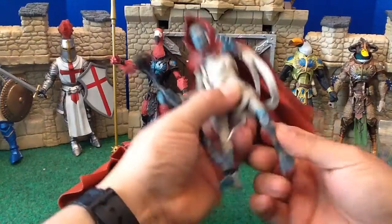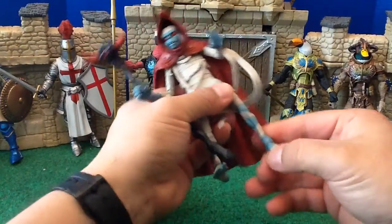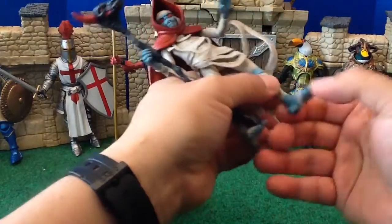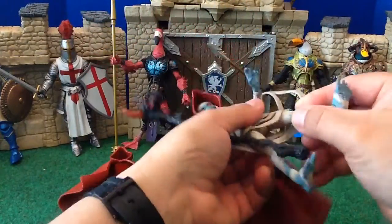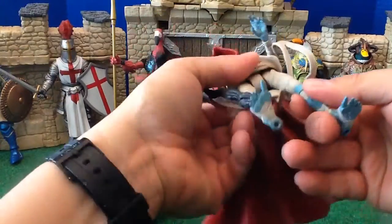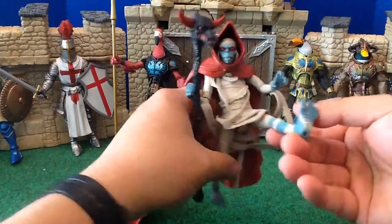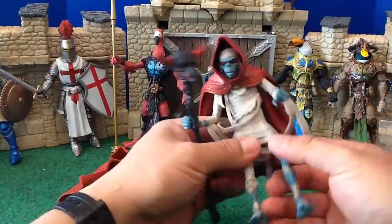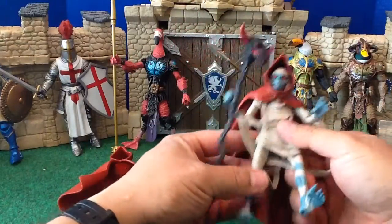So check the joints out. Nice and tight. Nice and tight at the ankle. What other joints does he have? Doesn't have a thigh swivel? No, he doesn't have a thigh swivel. His leg can go forward, his leg can go back. It's not really hampered by this soft, pliable plastic.